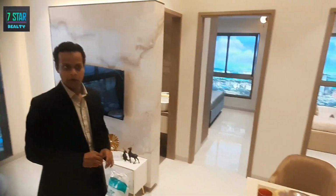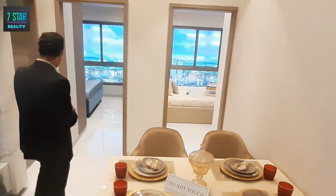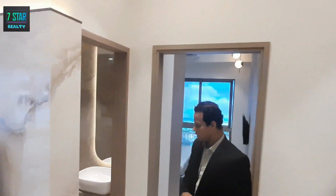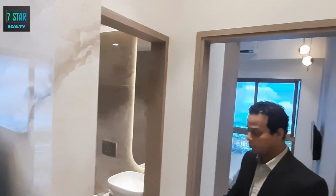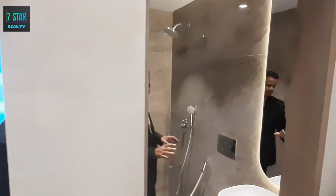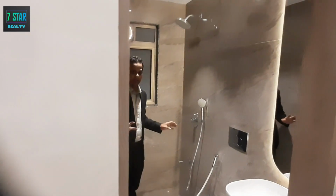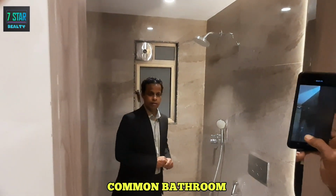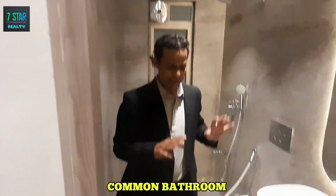Okay, let's go to the common bedroom. Before the common bedroom we have a common bathroom and toilet. You can see the bathroom and toilet. A good size, quite compatible. The size of the bathroom is nearly 35 square feet. Okay, and this is the common bathroom and toilet. So I'm going to take you to the common bedroom.